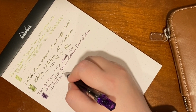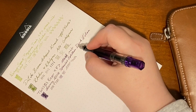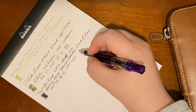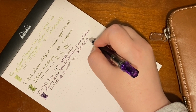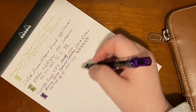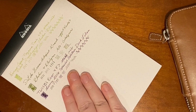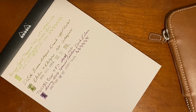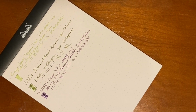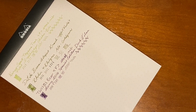Plus, I find a lot of times my Ecos run a bit dry, and I haven't really opened this one up to gush too much. So this particular nib, feed, and ink combo seems to work okay on your standard office paper when that is required. The accent color that I used in July has already been flushed out because it was super dry and wasn't super pleasant to work with. So I just went ahead and emptied it.